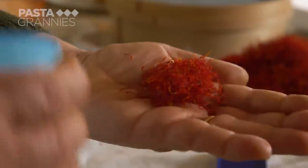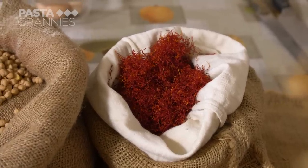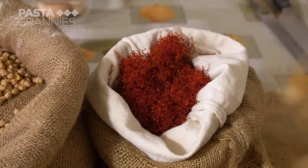The saffron is then kept wrapped in a cloth. In the old days, saffron was kept in a chest of drawers to perfume clothes.